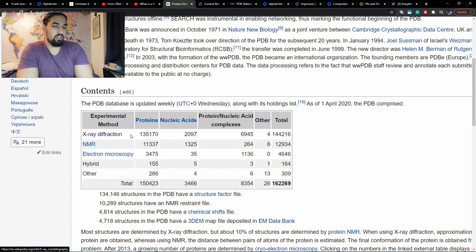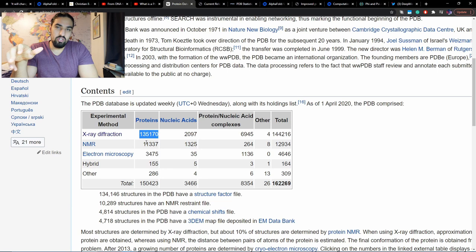And as you can see, X-ray diffraction has so far had the highest number of protein structures determined using this method, although it has its own flaws. Depending on the size of the protein, it has its constraints, so you can't solve everything. Now these two are getting more popular lately, but they are still super expensive and really slow methods to obtain the 3D structure.